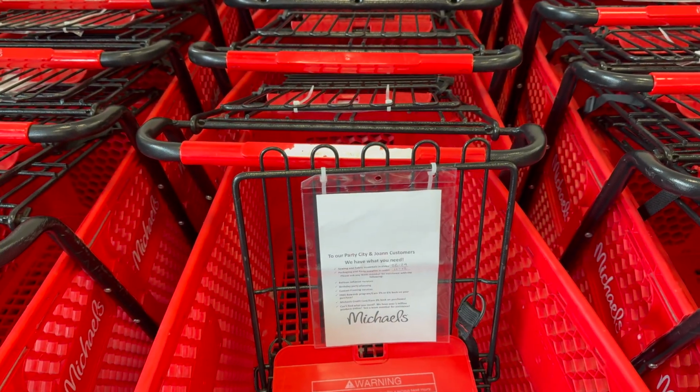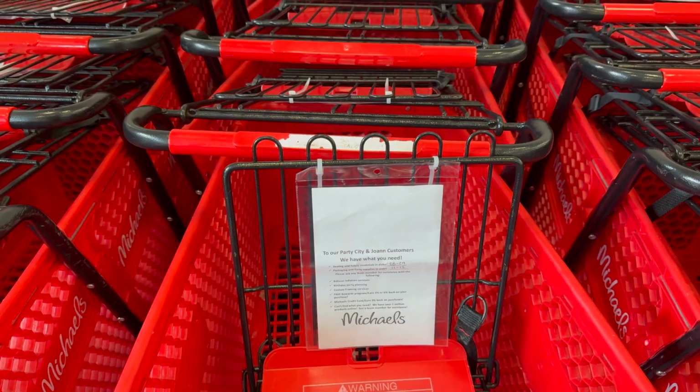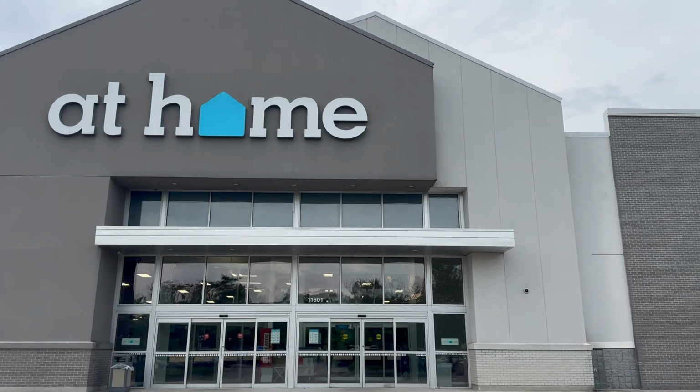I did find some stuff to get, but I like how this cart has an advertisement trying to recruit Party City and Joann customers. All right, so I did pick up a few things from Michaels, but I'm going to do a haul at the end just in case I get anything else. And I did drive down the road a little bit to see what all they have at At Home also here in Turkey Creek. All right, let's see what they have.